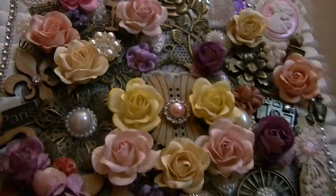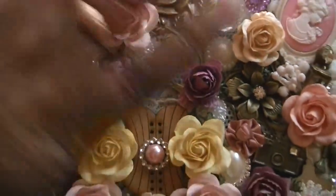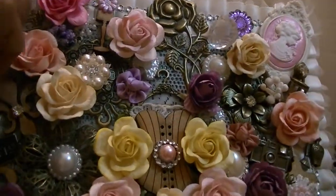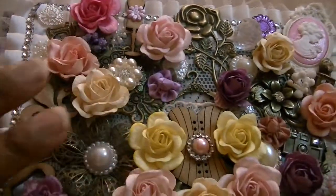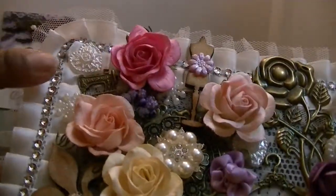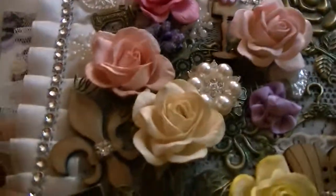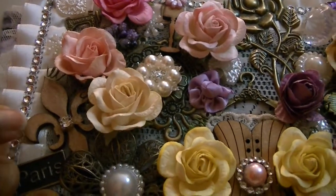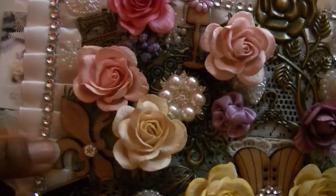So in the back, which you can see a little bit right here, is some lace from Dee's stash. That's all over this box on the top. And then right here along the edges is Dee's lace as well. But then there's so many pieces on here. The flowers that look like this, those flowers are from my stash. Most of the pieces on here are from Dee's store, except for the wood pieces. So the wood pieces that you see, those are from Witchcraft.